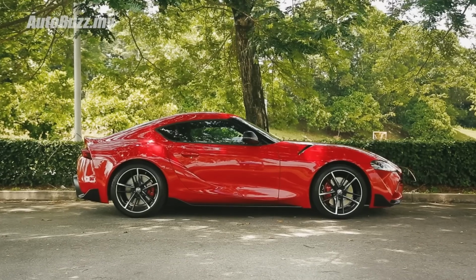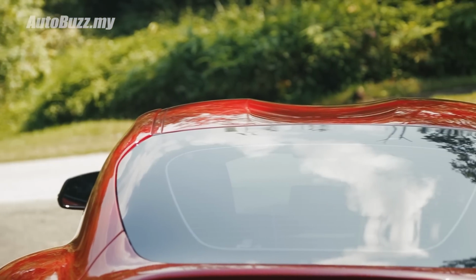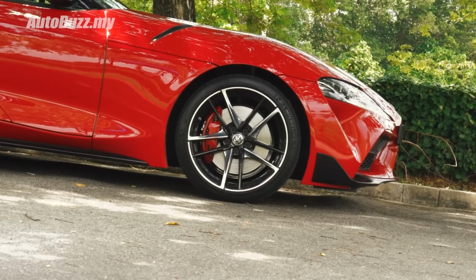The rest of the aerodynamics are actually functional. I especially like this double bubble roof. It looks great for added downforce. I love these sets of rims. They have to be one of the best looking ones out there.